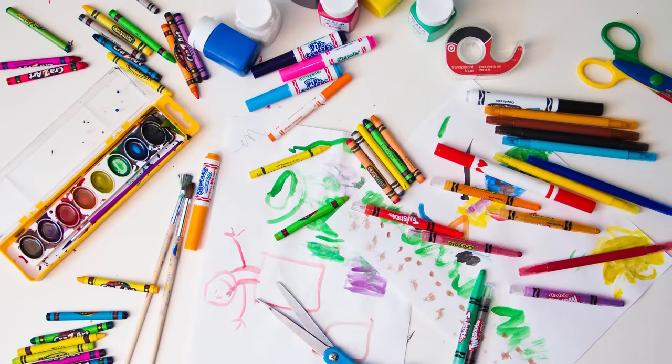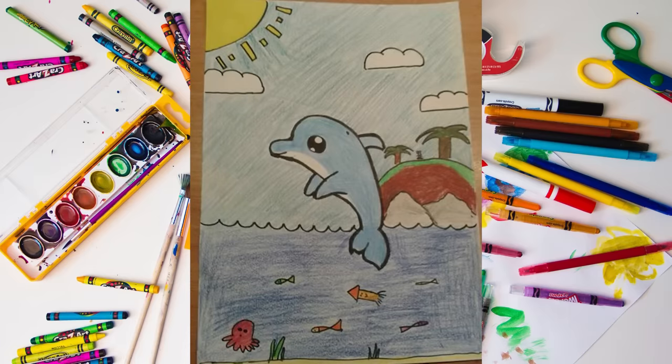Okay, we got a bunch more, don't we? All right, the third winner is Dimitri. Dimitri is 12 years old, and she did awesome. She filled the whole paper. I love it. What's your favorite part about her drawing? The little squids down in the bottom. I like the fishies.